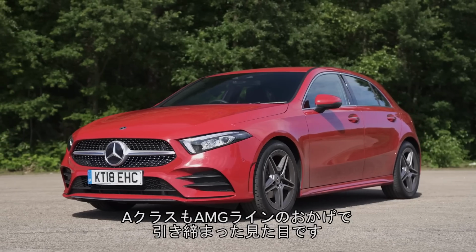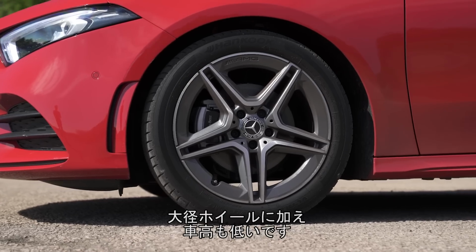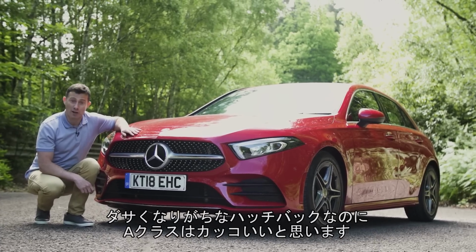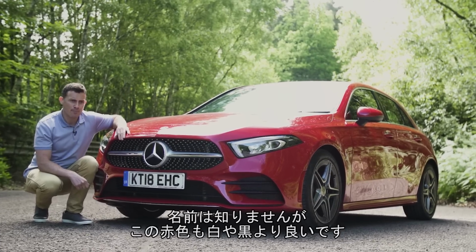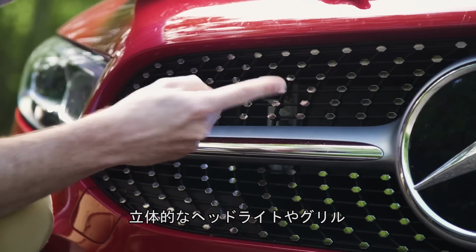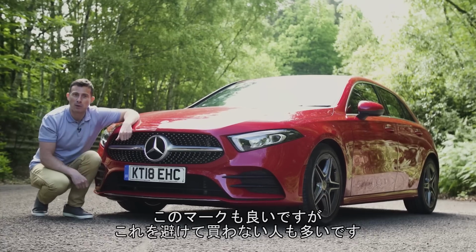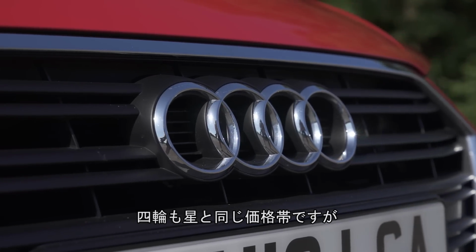This A-Class is in its poshest looking trim too. It's called AMG line and includes larger wheels and lower suspension. I think this new A-Class is a really smart looking car for a hatchback, which generally tend to look a bit like boxes on wheels. I'm not so sure about the red paint though. It looks better in white, grey or black. I do like the sleek headlamps though, the pin grille and the big Mercedes badge. And it's for that reason that most people will want this car. Having four rings on your grille has pretty much the same cachet as a star.